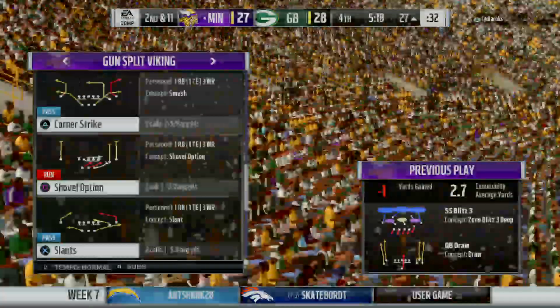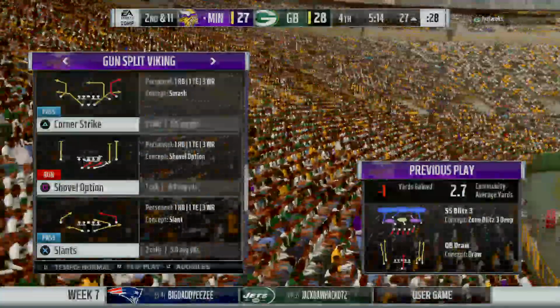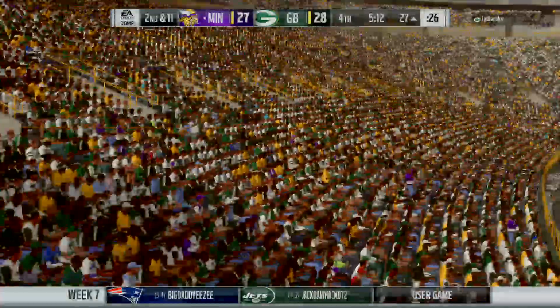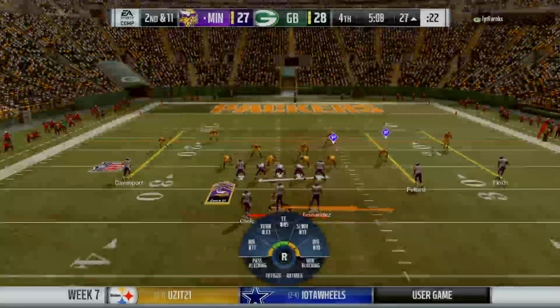Well, that's the big drawback to this play. Even if somehow the quarterback pitches it, he's not immune to the big hit. In this case, he kept it and absorbed it anyway. Maybe just a slight detour on what's been a strong drive. Here's 2nd and 11.